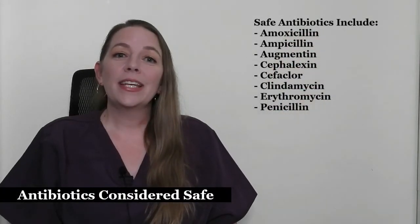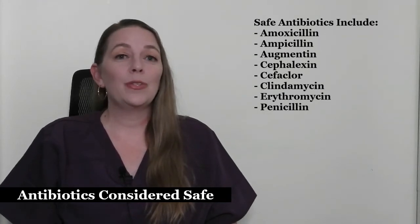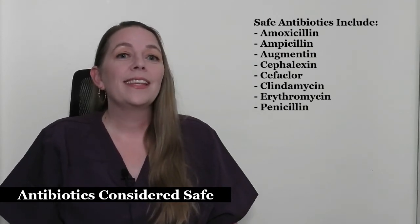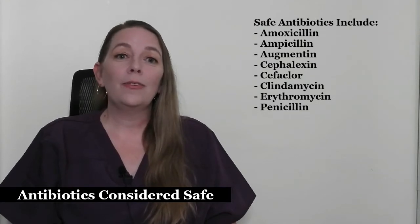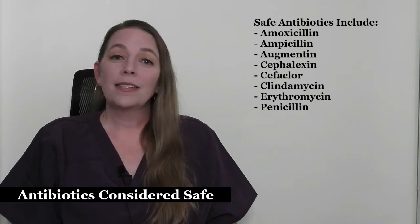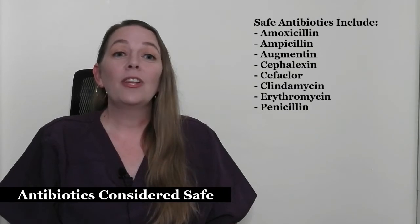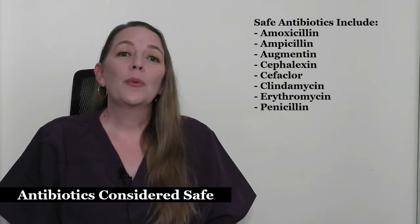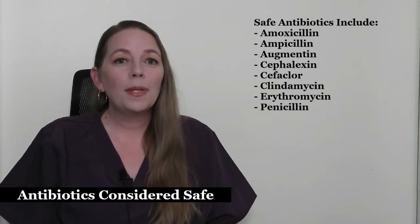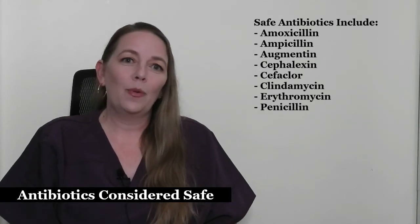The antibiotics on this list are reviewed by the Food and Drug Administration, or FDA, for their safety for use during pregnancy. These medications are rated for their safety through a variety of methods, including reviewing data on the risk of fetal birth defects or death. Safe antibiotics include amoxicillin, ampicillin, Augmentin, cephalexin, cefaclor, clindamycin, erythromycin, and penicillin. Penicillin is by far the most commonly prescribed antibiotic during pregnancy due to its efficacy as well as safety profile.